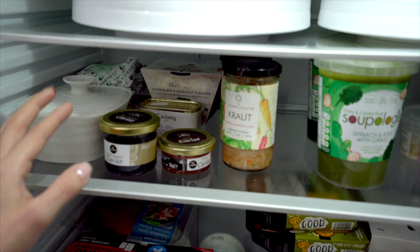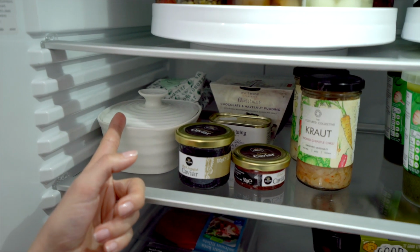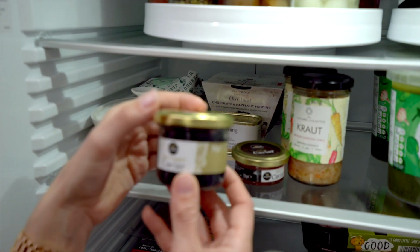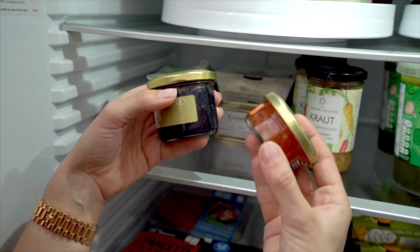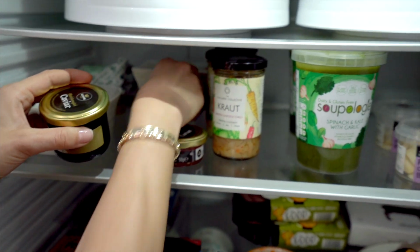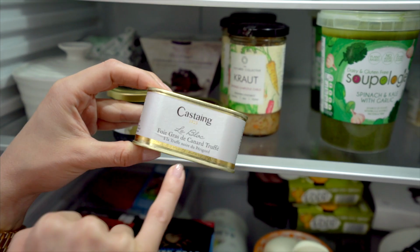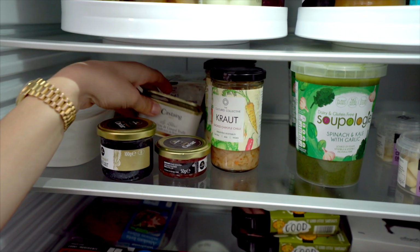On the next level, I've got some butter here. The children eat butter. This is an unpasteurized butter from France. I've got some of these little, these are basically fish eggs, which I love with my eggs in the morning. I've got some foie gras I haven't eaten yet with truffles. I love foie gras. And it is paleo, so I can have it and it's dairy-free.